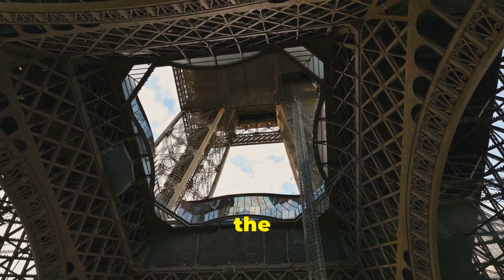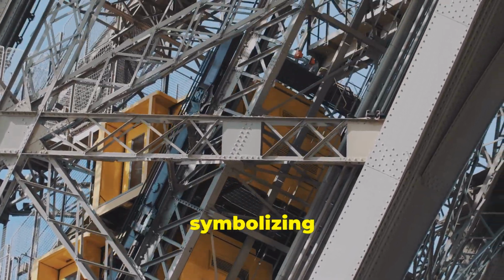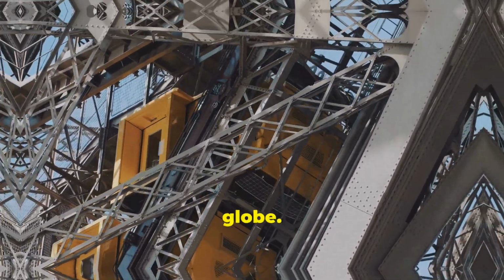Lastly, let's talk about the Statue of Liberty. The statue's full name is Liberty Enlightening the World, symbolizing freedom and democracy across the globe.